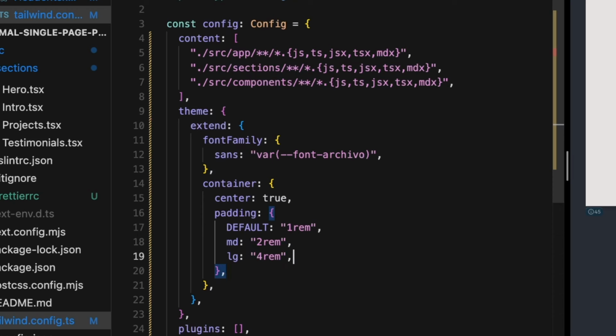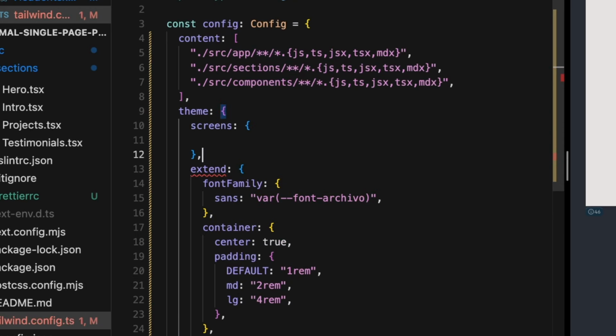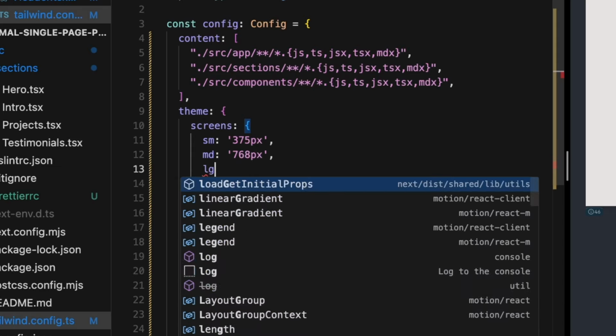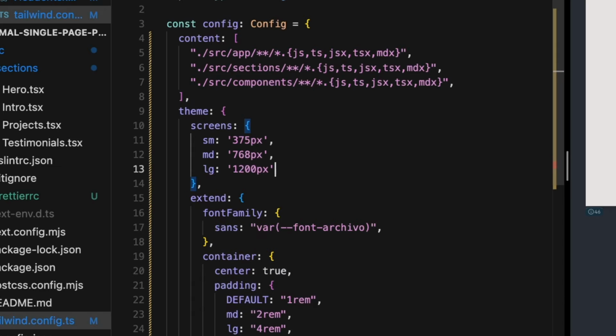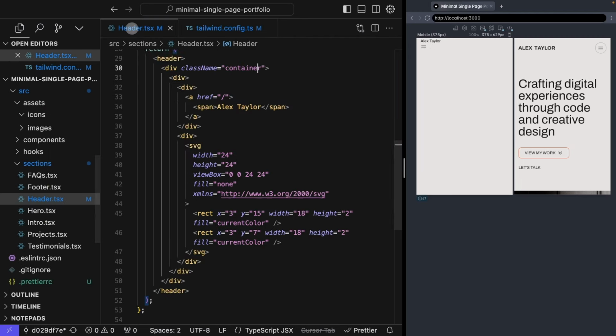Now we also haven't configured our screens to match our design either. So I'm going to come up inside of my theme here and say screens. And then we'll also be able to configure our screens for our small, medium, and large sizes. So our small is going to be our 375 pixels. Our medium is going to be our 768 pixel screen. And of course, our large is going to be our 1200 pixel screen. With that in place, we can now see that our content is pushed away from the size of the screen, which is definitely what we wanted.